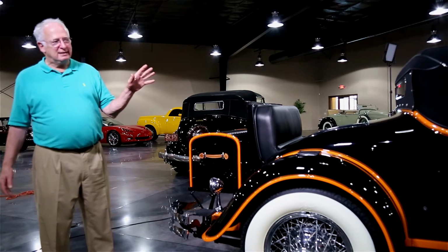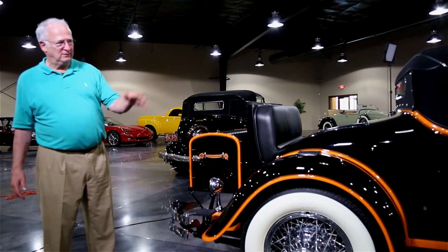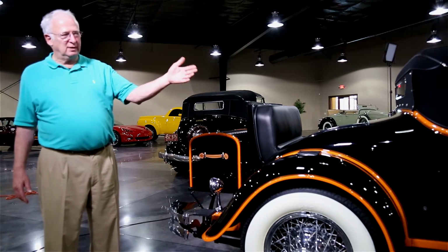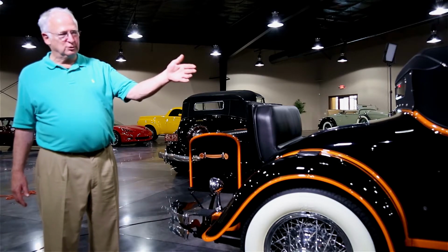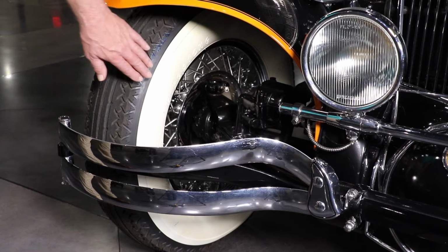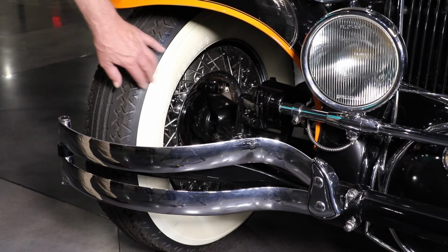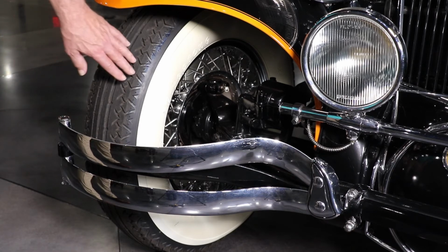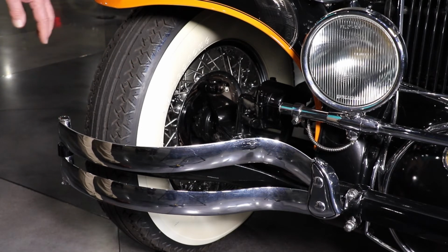One of the other things that it's hard to tell on the camera, but this has a correct accessory on it also, which is the dual white wall tires. They're white on the outside and they're white on the inside. When we had the front shot, you could see that, and that really, I think, makes the car very spectacular.